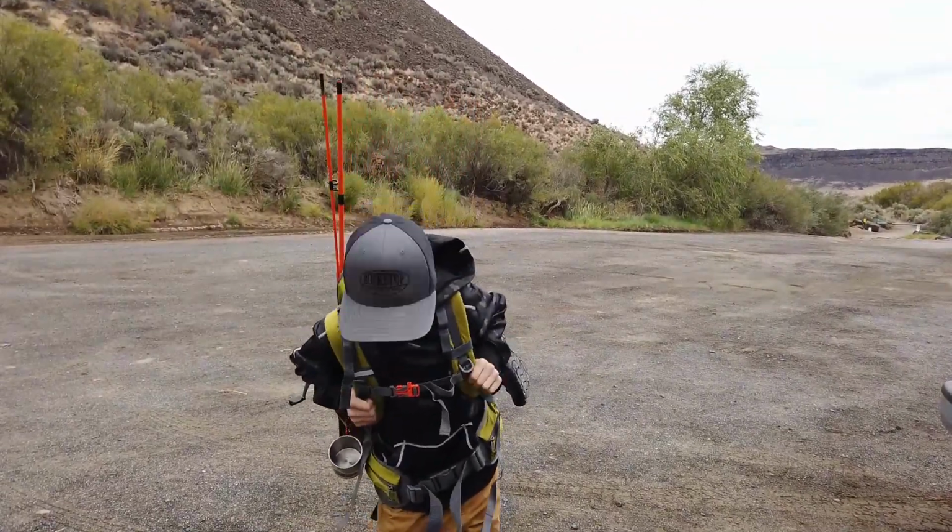Ready to go? Yep. We are at Ancient Lakes Trailhead, ready to hike about a 2.5 mile hike in. It is noon on Saturday. It definitely took us a long time to get going. We're ready to go. Off we go into the wilderness.